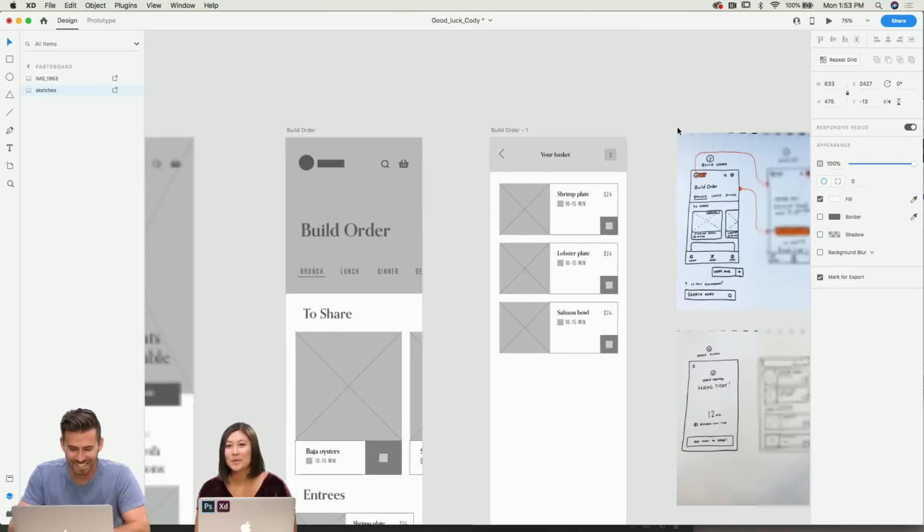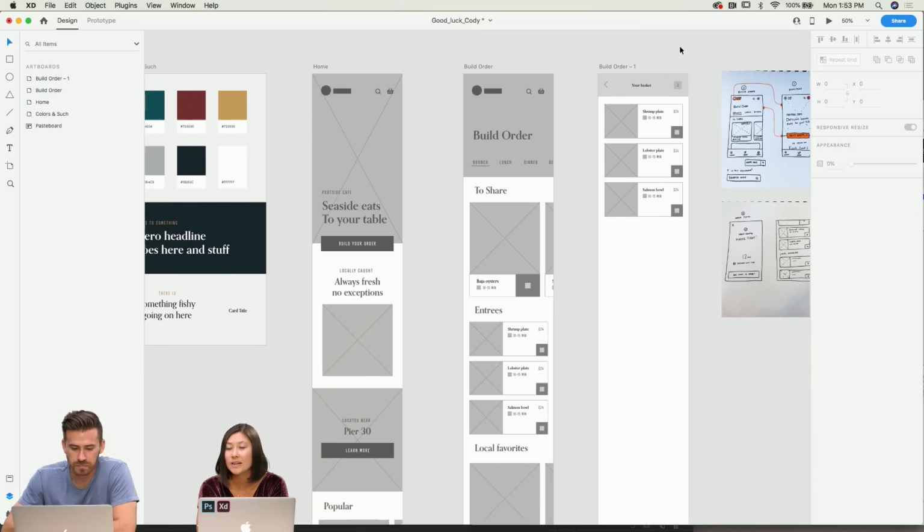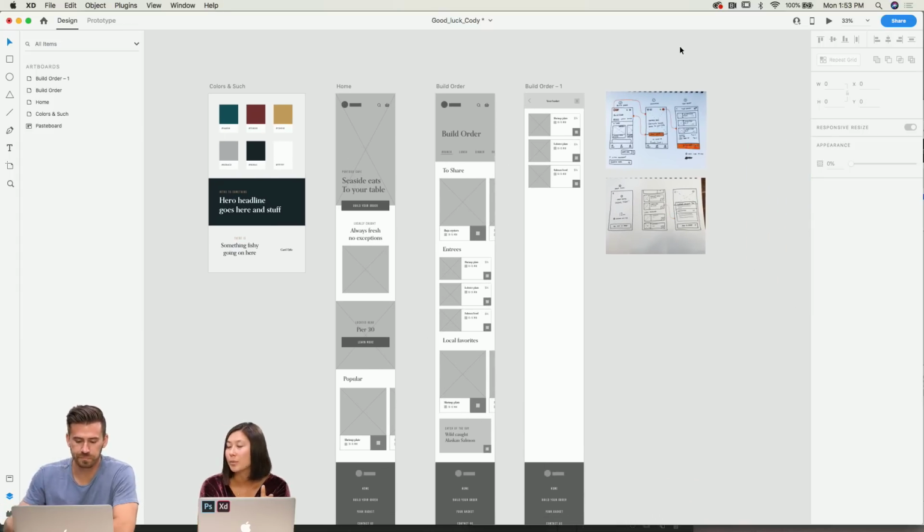Yeah, I mean, you got really far today. I feel like it's nice to see your process from the hand-done sketches to where you start in a file and your process of working through the file, your organization style and everything like that. So I think tomorrow, we've been in the design mode of Adobe XD, but we'll get a little bit into prototyping mode as well after we get into the visual designs.